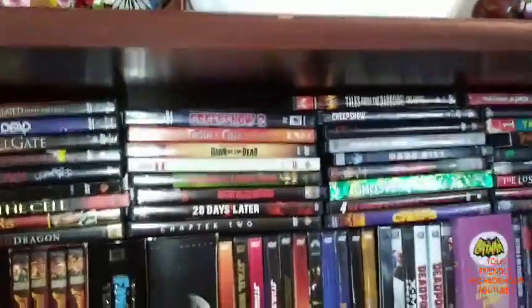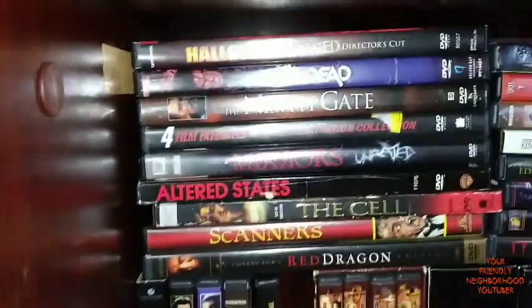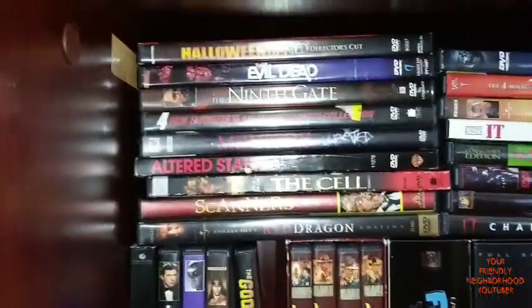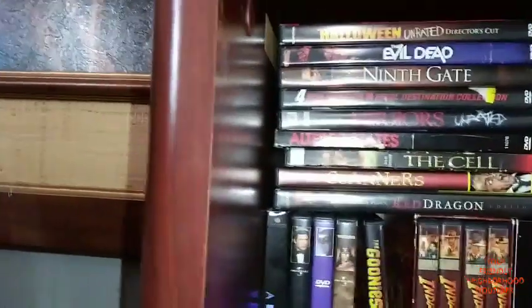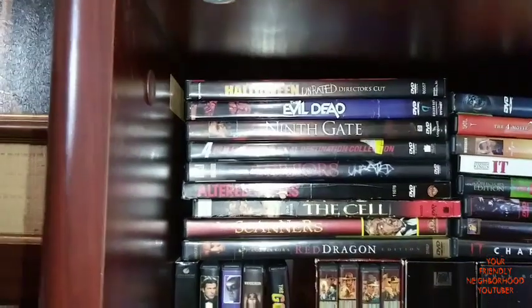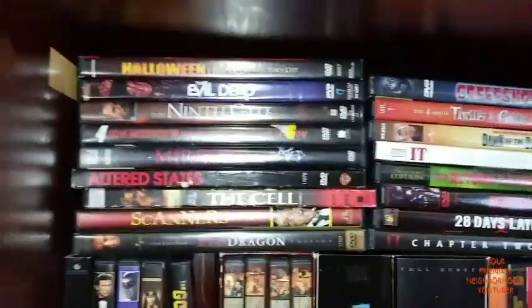Okay, so here's my horror movie collection right here. It's not much, but I have all my horror stuff located right here. I'll show you some of the movies. Halloween, Evil Dead, Ninth Gate, Final Destination, Mirrors, Altered States, The Cell, Scanners, Red Dragon. All of them are amazing movies. I love Red Dragon. The Cell's a very underrated movie. I think that's a very, very dope movie. If you love Silence of the Lambs, I think you'll like The Cell, if you guys have never seen The Cell.